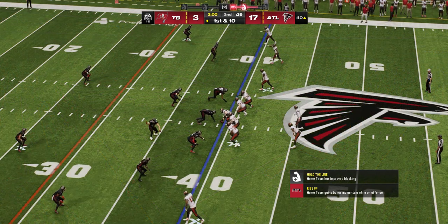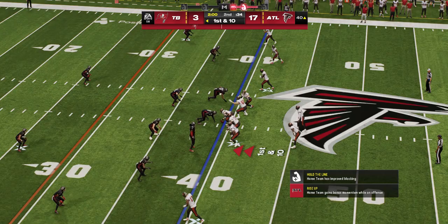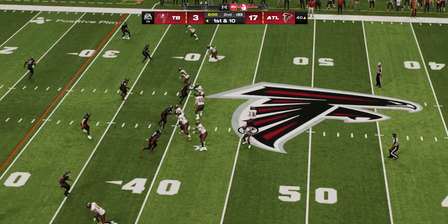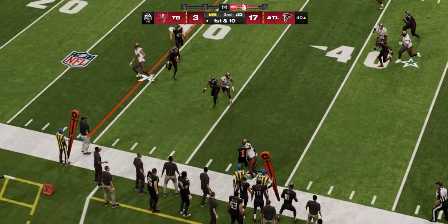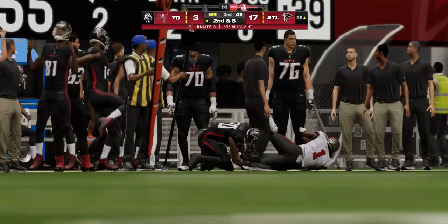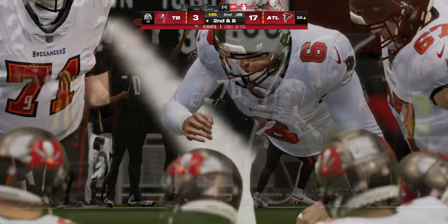This offense finding its legs now. Here's another first and 10. Mayfield. On the left side, a catch by White. 2 yards on the pickup there, and it'll be second down.